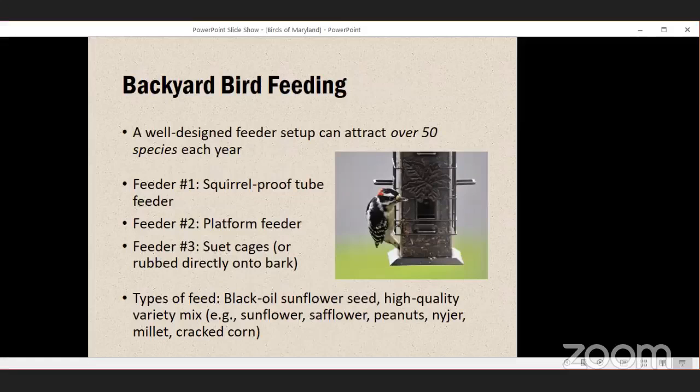Now, another great feeder is a platform feeder. So typically they're made out of wood and they're sort of a tray. And you can either hang them from a branch or you can mount them directly on a ground mounted pole. And the platform accommodates some of the ground feeding birds that can't really fit on those small perches, like maybe a mourning dove or even a blue jay that's pretty large. So platform feeders are a great way to round things out. And then also suet cages as well.